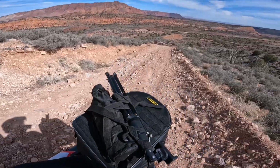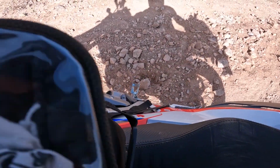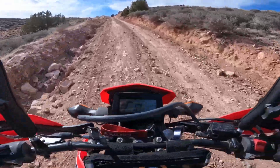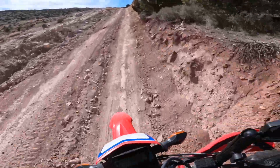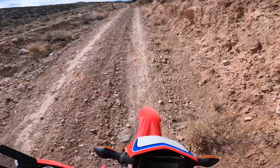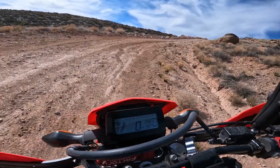Oh man, coming down, this is gonna suck. It's my brake. Oh my goodness. Man, what happened was I was going up this thing in second and it got real steep real quick and loose. I tried to switch down to first and, well, you saw what happened. I ate it. Oh man, that's looking pretty beat up there.